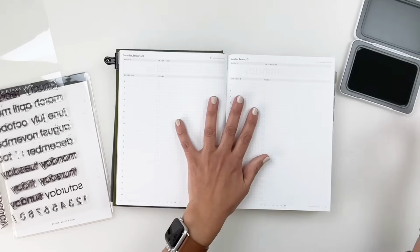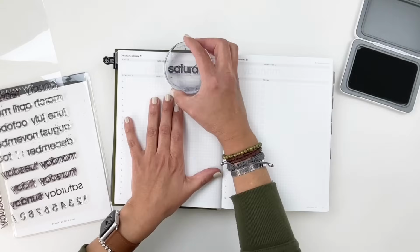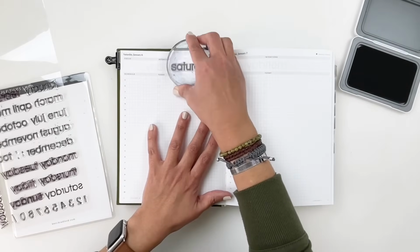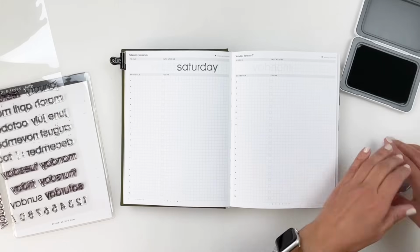But anyways, I'm almost done. I'm just going to finish up stamping the days of the week. And once I'm done with that, my journal is ready for 2024. I'm so excited for it.